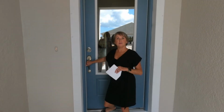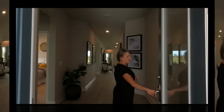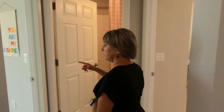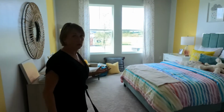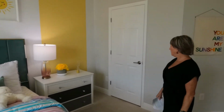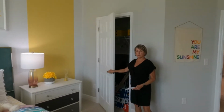So let's go inside, and before we do, look at this great covered entranceway. You come into the foyer, which is nice and wide. You can do a really beautiful piece of furniture here. Just to the side, we have a first secondary bedroom. It's quite spacious. It's much larger than many of them. So you could have two twin beds in here, bunk beds, different things like that. A nice deep reach-in closet.